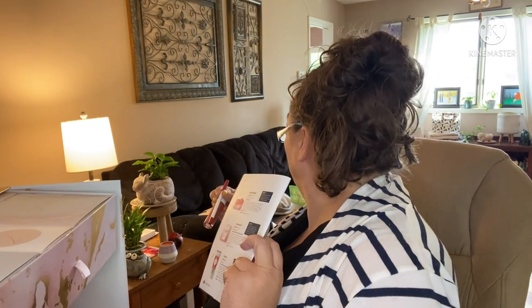Oh my gosh, the chickens are on my deck. Bomb must have left the gate open. Sorry, I can hear them squawking.